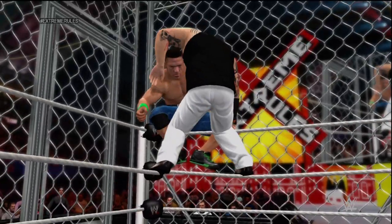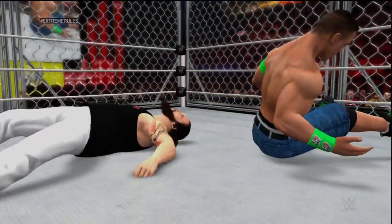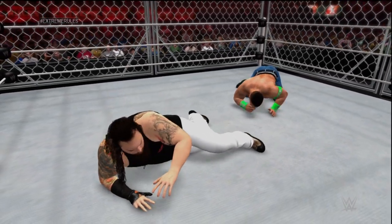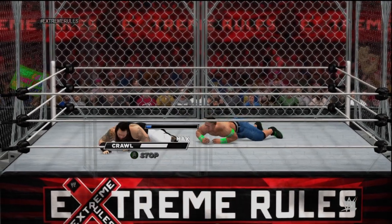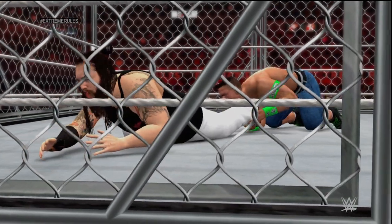And now battling by the cage door. Oh, Michael, I think we're about to see something big. Oh, my, a bone-jarring superplex. Oh, that was so big. Look, it popped the cage door open. Caught by the ankle, back into the ring.